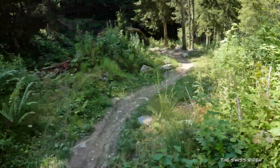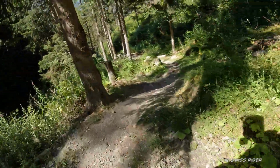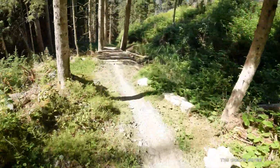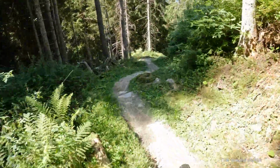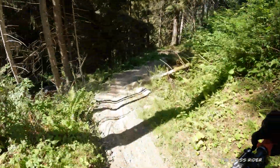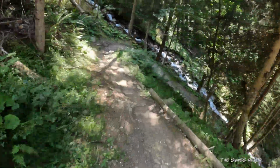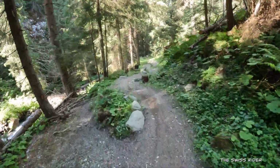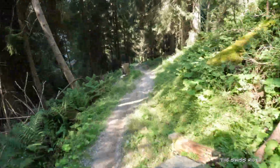And this part of the trail is so magic. Next to the river, we call it here Little Canada, because it's never dry here. It's a sort of mini British Columbia, super wet always, and the vegetation also is super green, loamy. Look at this. This is just epic trail.